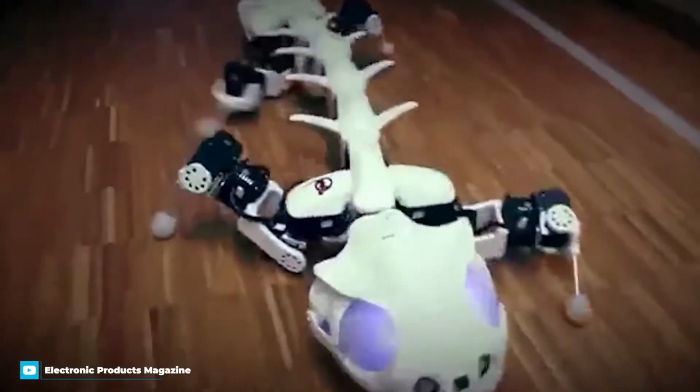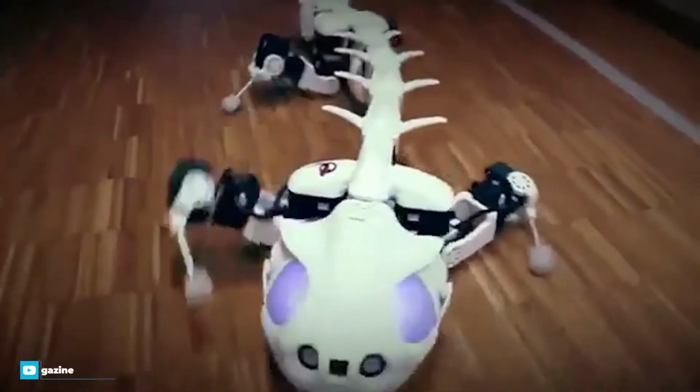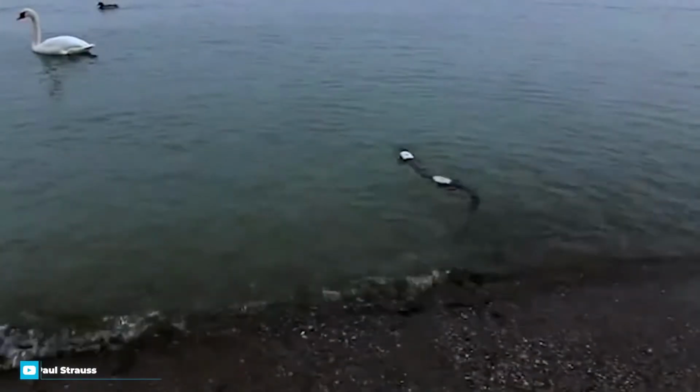They hope it will also help those studying dinosaurs to gain a better understanding of how the first tetrapods transitioned from water to land. If you think this incredible robot is impressive, just wait until you see our number 1 pick. It will surely be used to replace several dangerous jobs in the very near future.